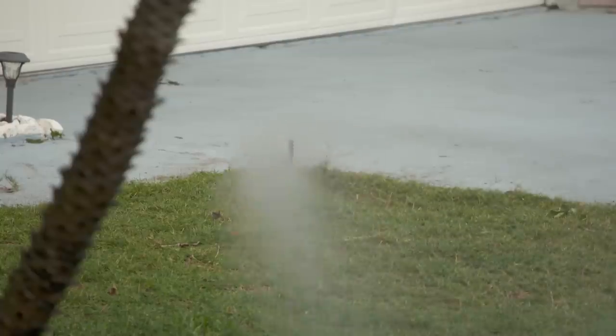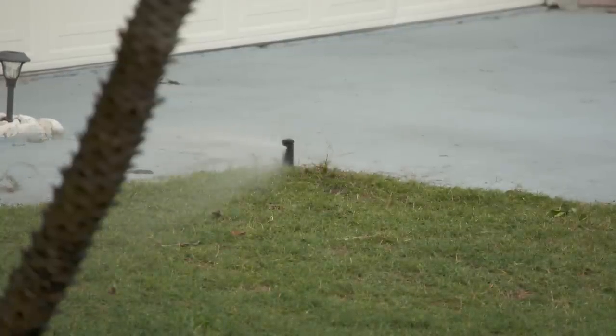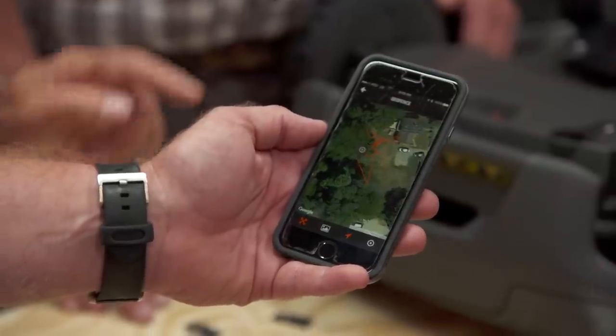Depending on where you live in the country, plants and lawns may require daily watering. While some of that work can be rewarding and therapeutic, a lot of it is tiring and time-consuming. Could a future landscape automate those more tedious tasks? Today, I'm taking a look at a few different technologies that are doing just that.